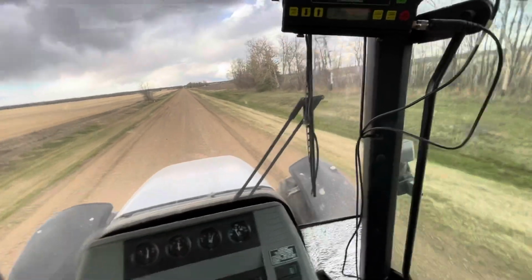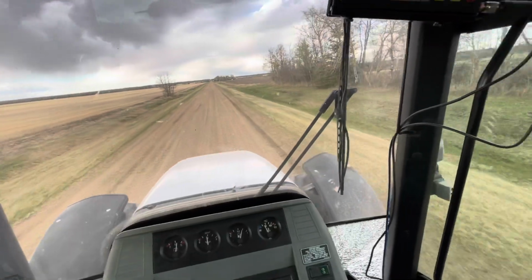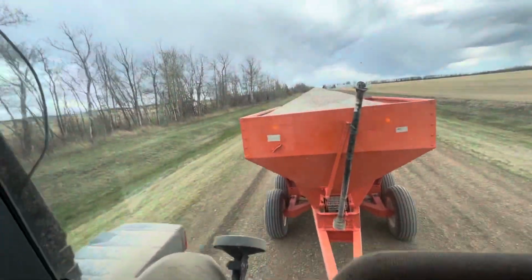I'm going to turn my fan on here. It's still a little warm. The sun was out, it was beautiful earlier today. Just now we got a little bit more cloudy later in the day.